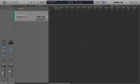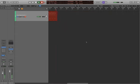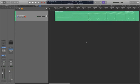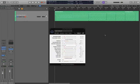So I've got a piano loaded up. Keyzone Classic does the job. And I'm going to go ahead and quickly record a fast, clunky sounding piano arpeggio. Super clunky, but it'll do the job. Now I'm going to grab this plugin, the Spectral Drone Maker. Let's just enable it and see what it does to our arpeggio.